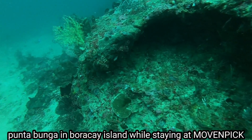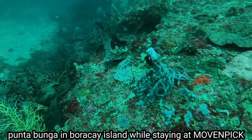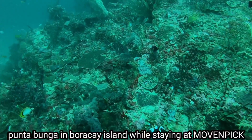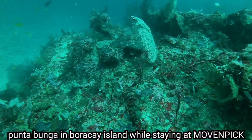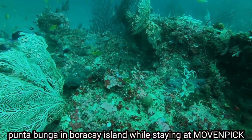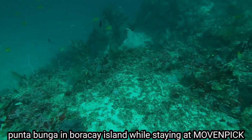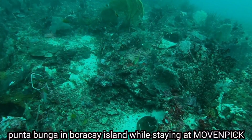Oh, look at that, huh? That's a small little cave there. So at least here with the current, it gives the corals more life, because the corals, the stronger the current is, they survive better in that kind of environment because they're always clean. As a matter of fact, I've been to a dive site wherein there's no current. The dive center, they have to vacuum. Imagine that. They have to vacuum the corals just to make sure they have a dive site. So, just looking at it like that, while we are gliding through this Punta Bunga, for me, it's okay, all right?